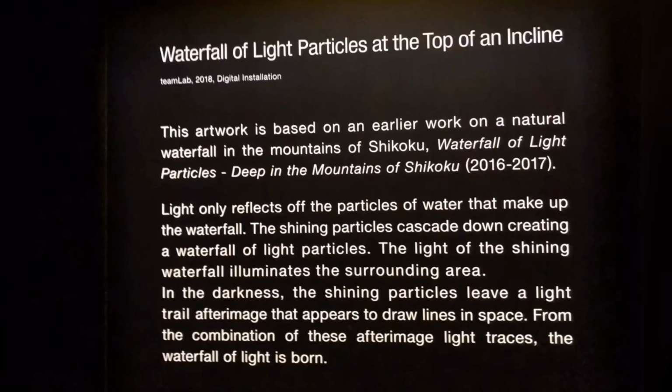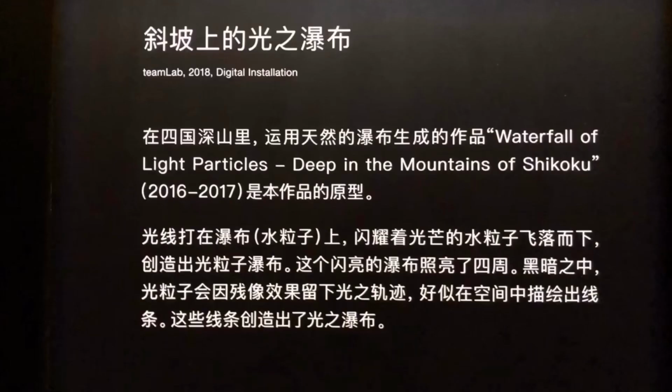I'm walking up a waterfall. There is a sign after each installation, and this one is about the waterfall.